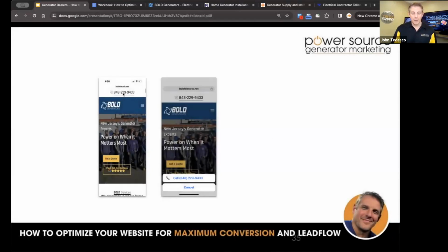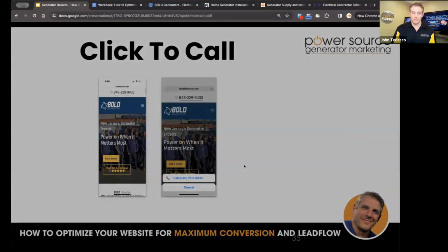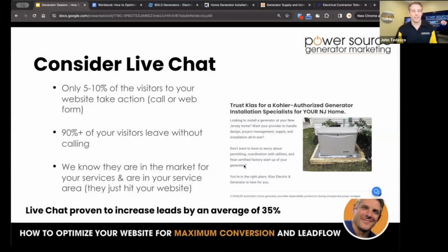So clicking that number does this on my iPhone. If I tap that, it pops up, should we call? So make sure that works, and that's available too.